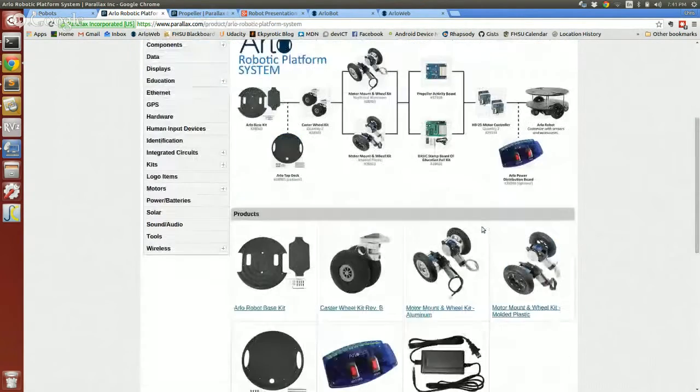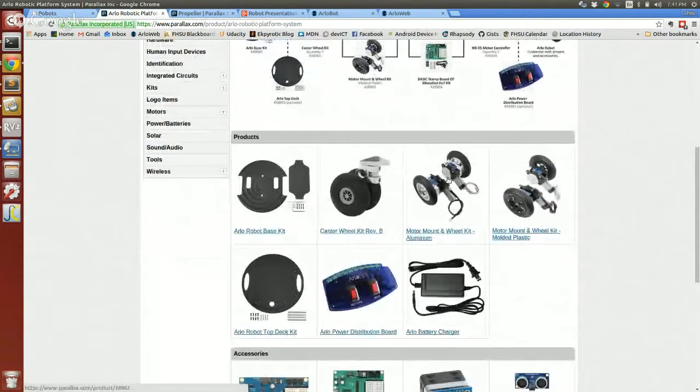I believe there are two options, you can get the steel or the plastic wheels. With the steel wheels, the payload is about 60 pounds. And they tried that. They actually put steel plates on the robot and drove it around the parking lot. So it's got a serious payload.